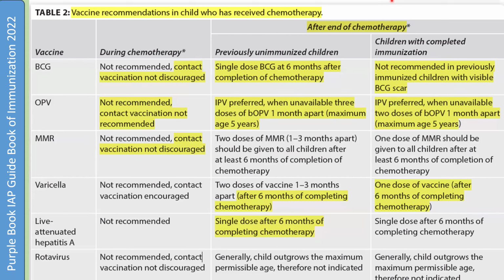Now, this is a huge table. We have already thought of HIV, symptomatic and asymptomatic. This is a very important table, containing lots and lots of information. Recommendation for a child who has received chemotherapy: whether you can give the vaccine during chemotherapy in a child who is previously unimmunized, and children who have completed immunization at the end of chemotherapy. Therefore, there are two major divisions here, during chemotherapy and after the end of chemotherapy, and that depends on whether the patient was previously unimmunized or had complete immunization.